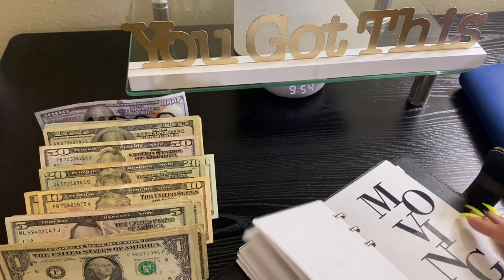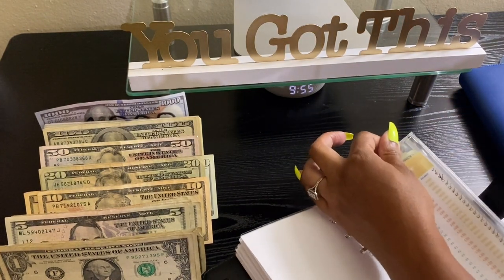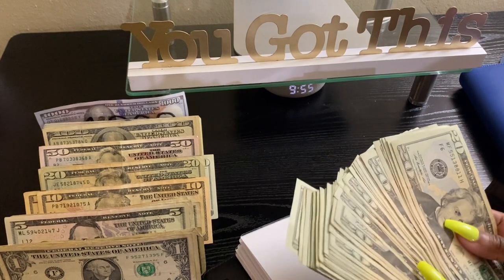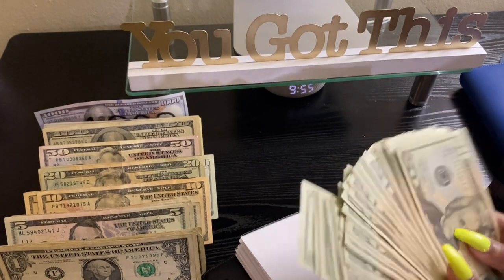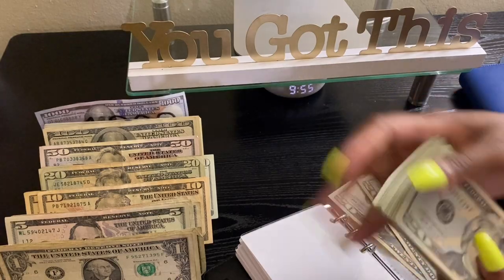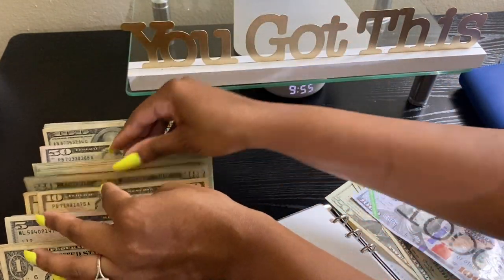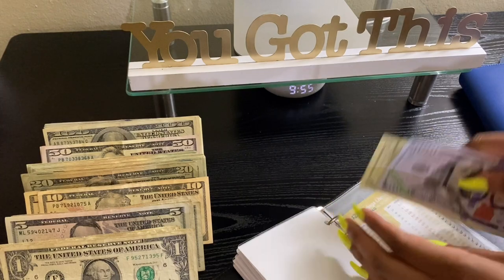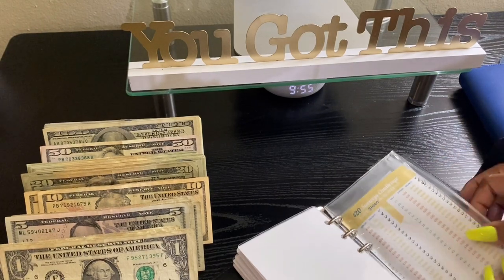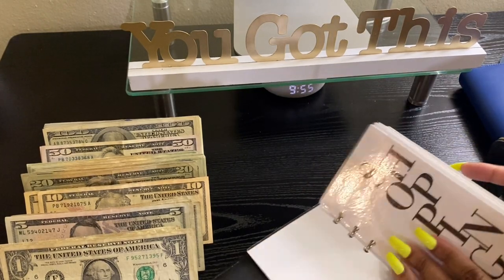Since I'm done with all of those envelopes, I'll go to the 52-week saving challenge. So this is a total of $1,040. So I'm going to keep 40 and get the $1,000 placeholder. Although I completed this challenge, I think I'm still going to add $20 here and there as much as I can, you know.